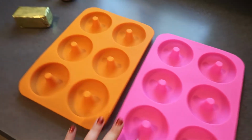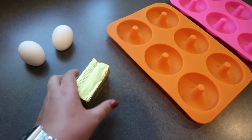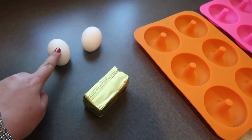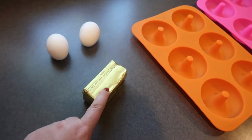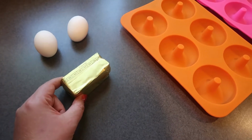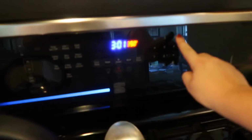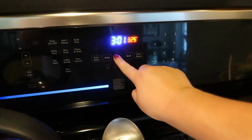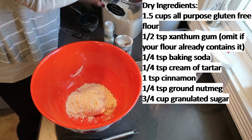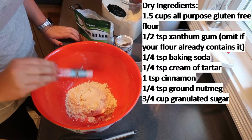So I got my donut pans ready, and then this recipe does require a little bit of advanced planning because your butter and your eggs are supposed to be at room temperature. So just grab 2 eggs and 6 tablespoons of butter. I'm going to use dairy-free butter and let that sit out for about 30 minutes. I'm going to get started by preheating my oven to 325 degrees Fahrenheit before I get started mixing up the ingredients for these amazing apple cider donuts.